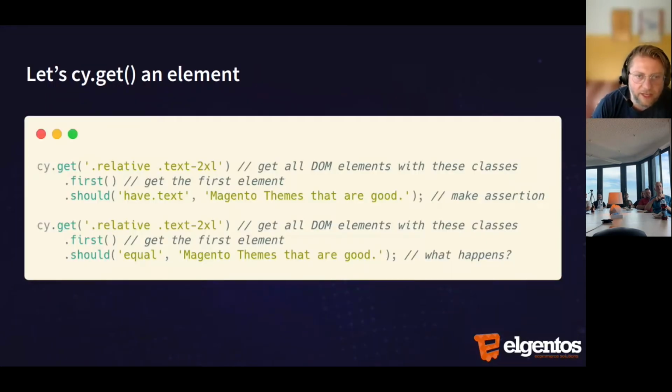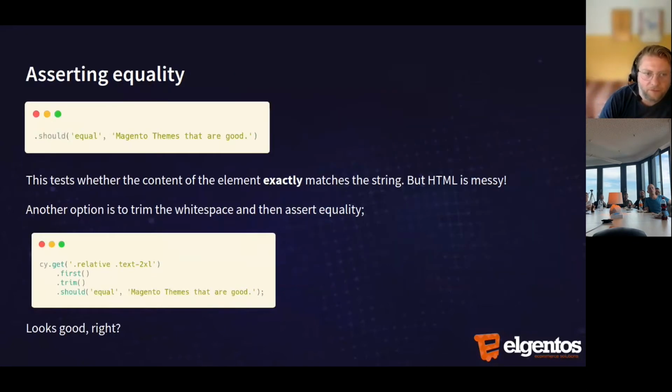So let's try to get an element with the cy.get command. In this case, we'll just pass a CSS class name, .relative.text-2xl, which are Tailwind classes, and that will get all the DOM elements with those classes. Then we'll run first to retrieve the first element, and then we make an assertion. It should have the text "Magento themes that are good", and we'll make that assertion. And then for the second, the bottom one, we'll do basically the same, but instead of should have text, it should equal. And now we'll see what happens.